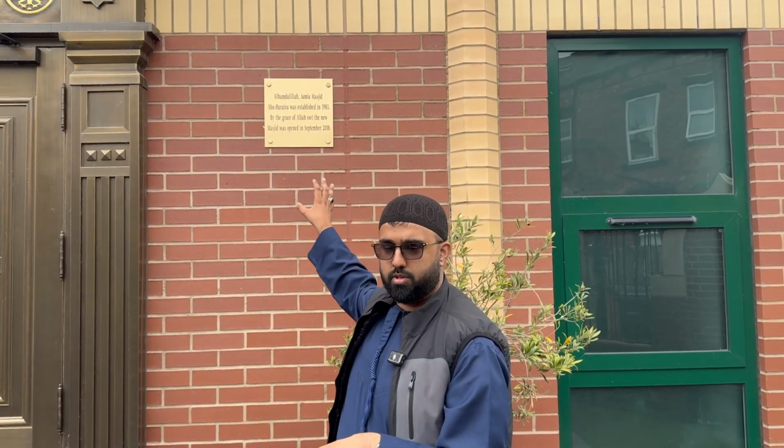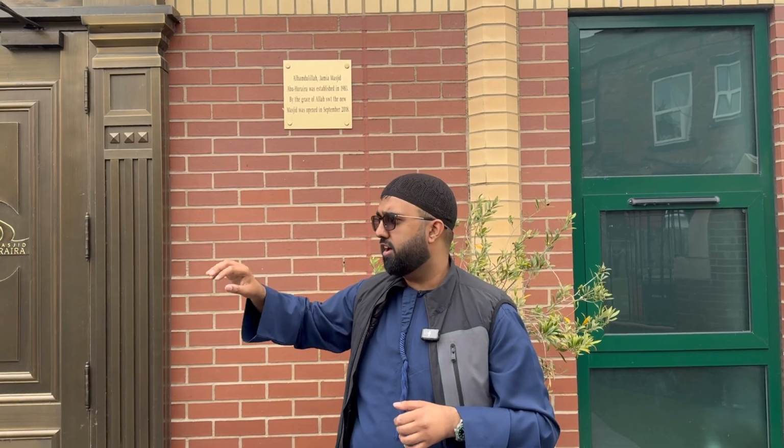So as I mentioned, this masjid is on a new site, and on the plaque it mentions this is a brand new masjid. We're just going to have a quick drive to the old site, which is now actually a community centre. At the moment we don't have the keys there, but we'll quickly show you the outside of that, because you've seen how beautiful this masjid is.